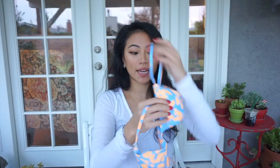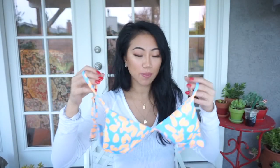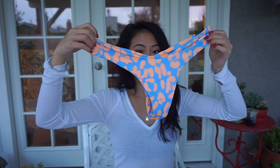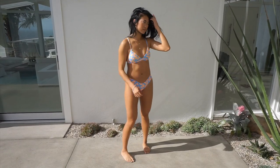It's really flattering, and it has like a light padding, and it is sewed in so you cannot remove it. I just think this pattern is so fun. The fabric is super soft, and it comes with adjustable straps in the back, so we like that. And then the bottoms look like this. These ones are a little bit looser than my yellow ones, but it looks like that, and it kind of is like a little bit of a high rise, but I think these are super cute, super flattering.